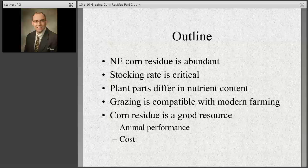I want to talk some about how grazing is compatible with modern farming. We need to be concerned about any potential carryover consequences on subsequent corn production or subsequent crop production, and we've been doing quite a bit of research looking at those effects, and it turns out that's something that we don't need to be concerned about. So grazing is compatible with modern farming, and we don't need to worry about, in most instances, subsequent effects on crop production.